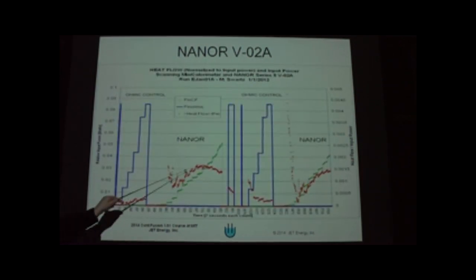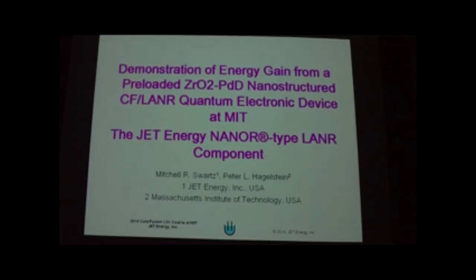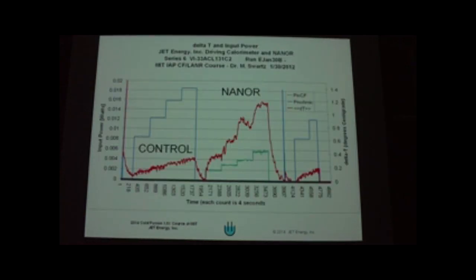Heat flow, it's here to here to get energy gain. And calorimetry, it's here to here. And then we had Series 6 where we showed it at the course, and we had an energy gain of 14. We ran this for several months.